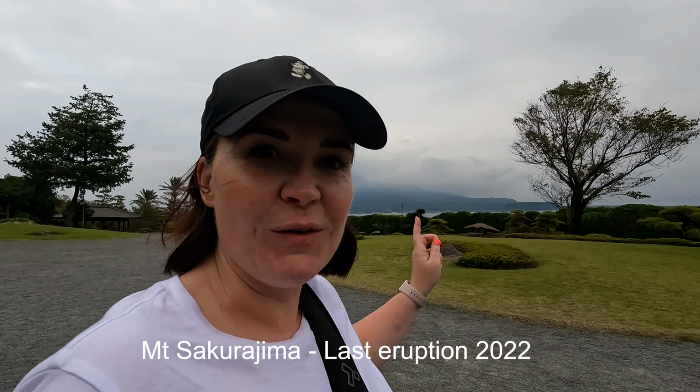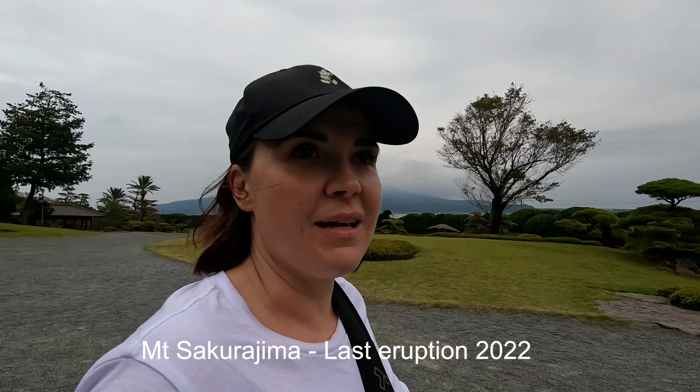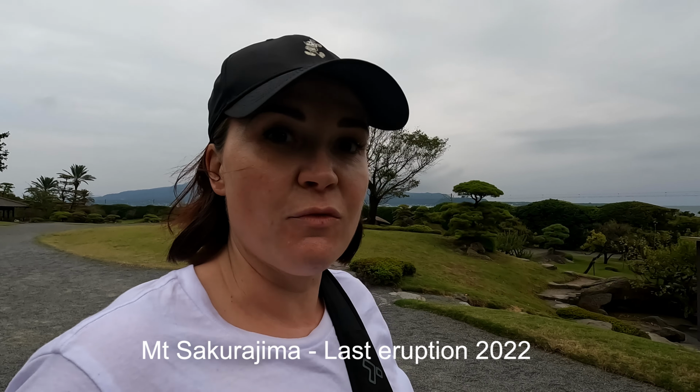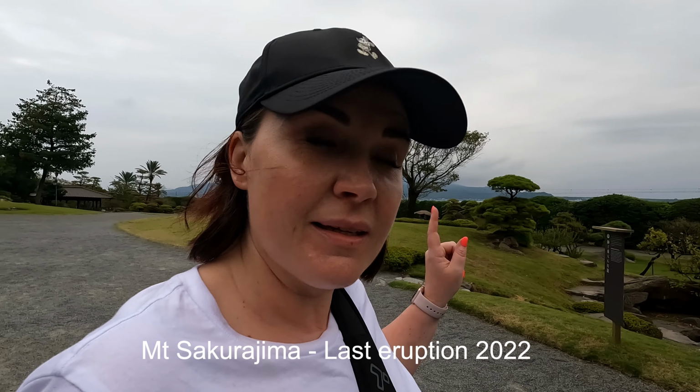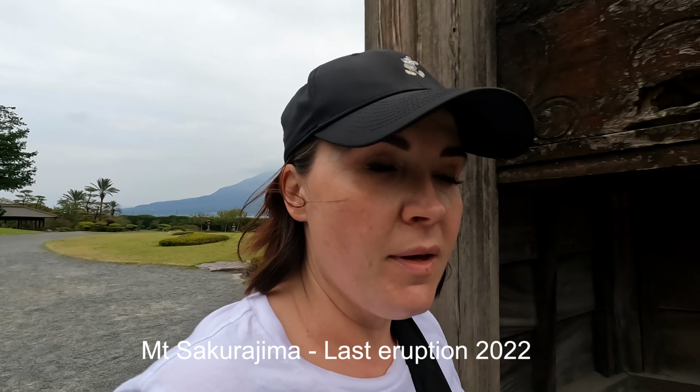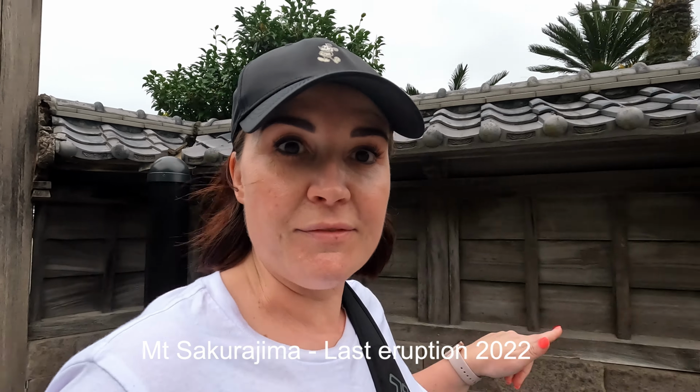Behind me is an active volcano. I believe it erupted maybe a couple of years back, so it's very active still. You can see little clouds of smoke up the top. So let's hope she isn't so active today.